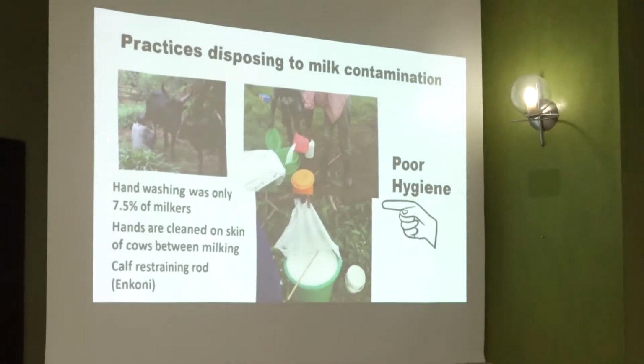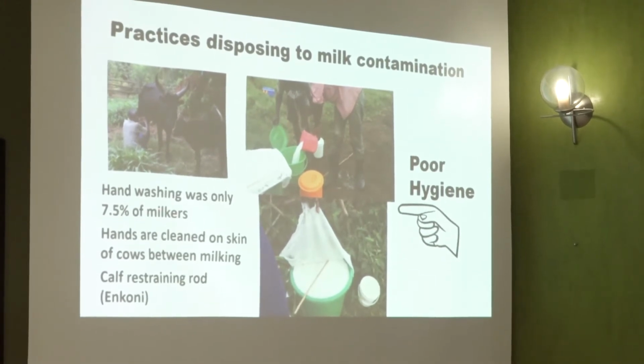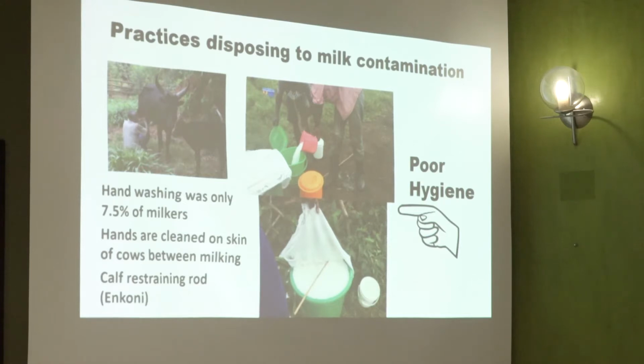Practices. All the milk is hand milked, of course. Hand washing is rarely done by milkers. Those who clean their hands use the skin of cattle between milking. This stick here is used for spraying the calf, and it's always used for milking. Milk is collected in buckets at the farm, and you can appreciate the hygiene.